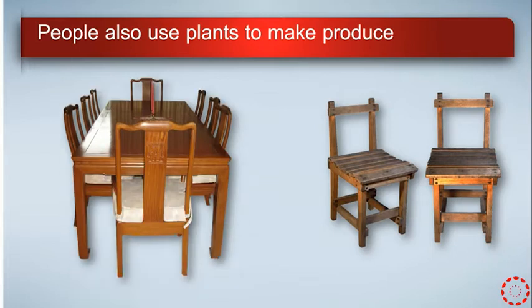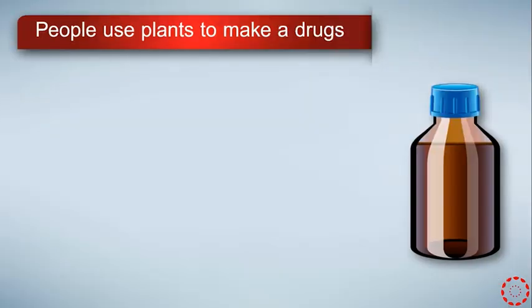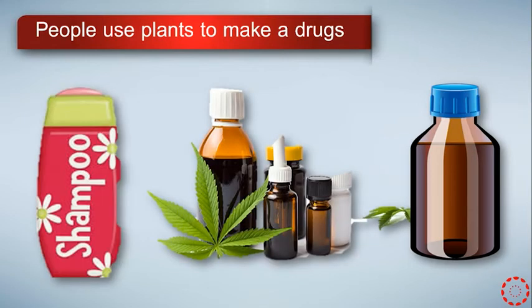People also use plants to make products, for example, tables, chairs, or some goods for the home. People use plants to make drugs, of course. The drugs made from plants are the best, and the shampoo made from plants is the best.